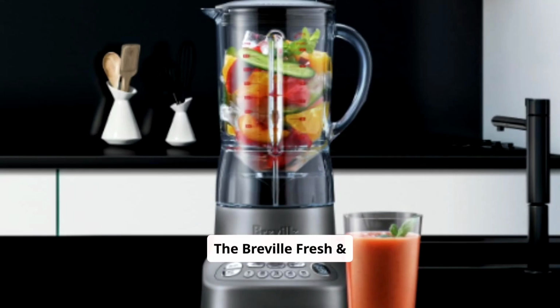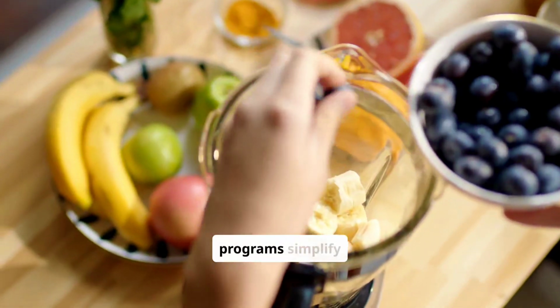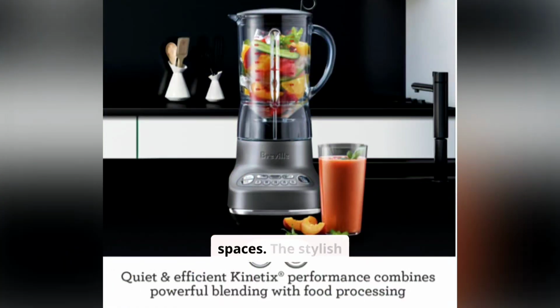The Breville Fresh and Furious BBL 620 CIL features moderate power with a 1,100-watt motor, ideal for daily blending tasks like smoothies and salsas. Its versatile preset programs simplify blending, and quieter operation suits shared living spaces. The stylish design and compact size enhance its appeal.